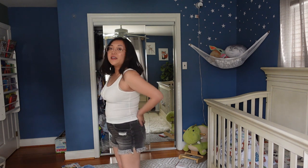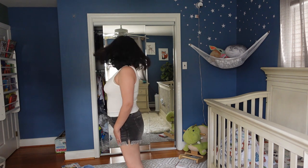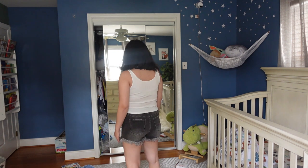Okay, the fringes I'm not crazy about, but the fit and the color and the feel of these shorts, I really like. The fringes, I don't know. I might cut off the fringes myself. I think that'd be cute without the fringes.